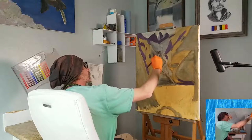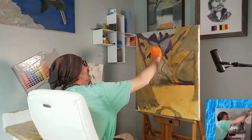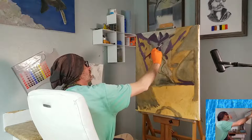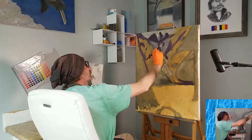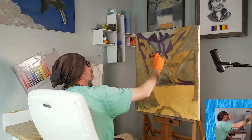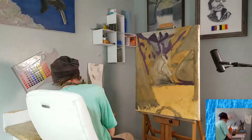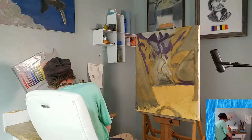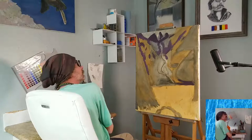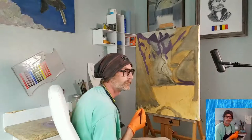It's hard to guess where I want all my darkest colors. I hope when I get done putting this layer on there that it doesn't just look like a blob of purple.